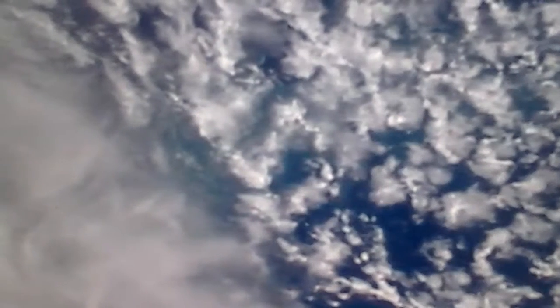You can see it disrupting the clouds as it's tearing through them. I'm almost thinking they're using the space station to track this thing. Like maybe this is some kind of test thing. I've lost it. Alright, I'm going to pause it until I find it again.